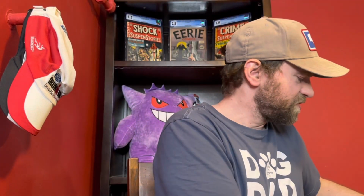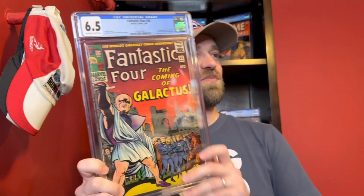All right, next one. This is one that I think I have talked about, this book, in that it has come down a lot, and that I was saying you could still wait, unless you find one for a great price. And again, this was a great price. Man, this one looks really nice. I don't know if there's maybe just some really light staining or something. I'll definitely have to check out the grader's notes on this one, because wow, this one looks really nice. But you're wondering what it is. This is Fantastic Four number 48.